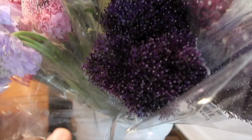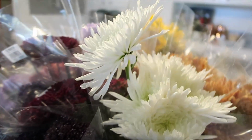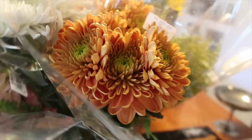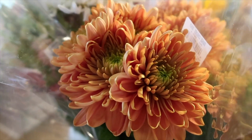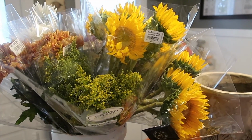And then there's these purple ones. They look like alliums, but I don't think they are. There's some white spider mums, which last forever. These are great flowers to use. There's some pink snapdragons, some gold, orangish colored mums, which I think are just fantastic. Those will look really good with some of the roses I have out in the garden. There's some goldenrod, which is a great filler. And then I also got a couple of bundles of sunflowers just for some bright pop.